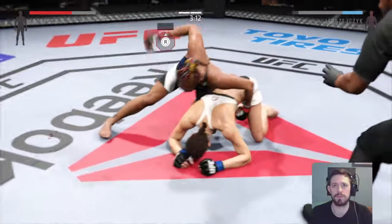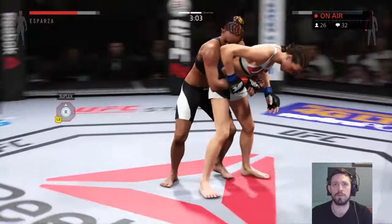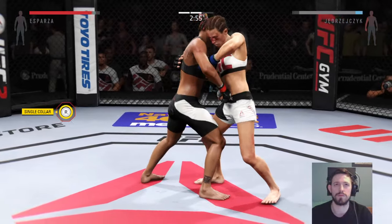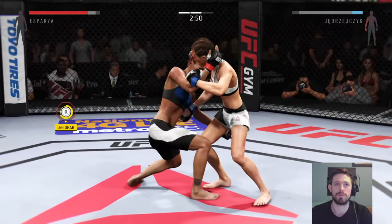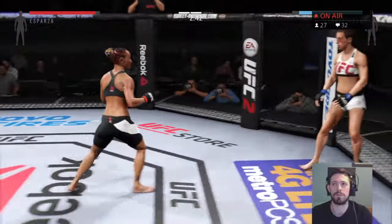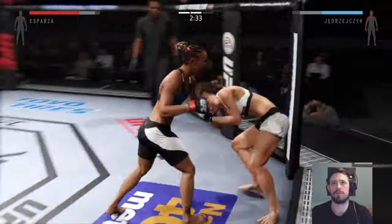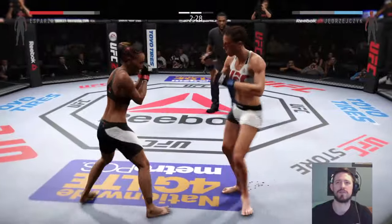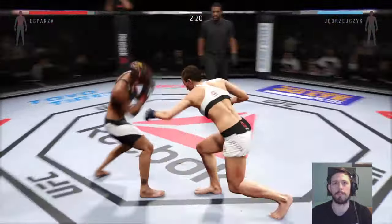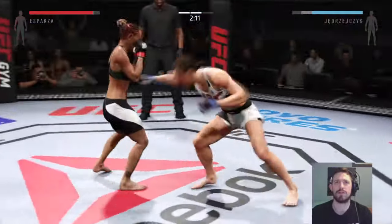Trying to take the back here. Just over three minutes now. She's got her back here. She's got the over-under here. They split. Esparza's kick just misses. Nice body shot. Back and forth battle. She's got so much more power in comparison. Wow, big shot. Oh, what an exchange. Back off.